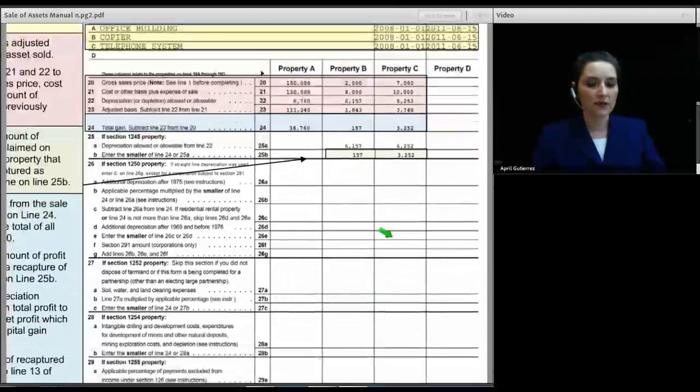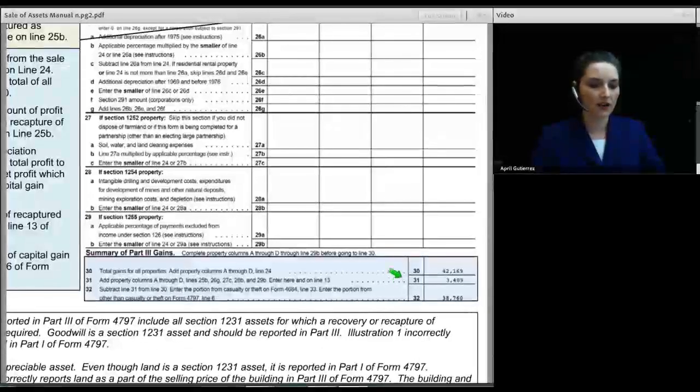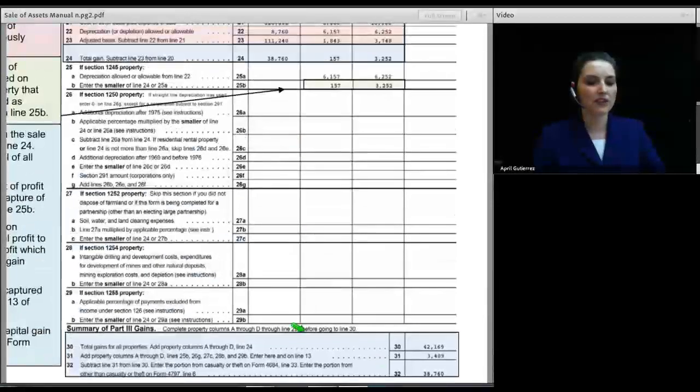Now we go down to the bottom of the form, and on line 30 it says, what is the total gains? It adds up all the property in columns A through D on line 24. So we add up these totals, $38,760 plus $157 plus $32.52. When we total those up, we get $42,169. Then on line 31, we total up the amounts entered on line 25. That's $157, $32.52, and that comes out, and we entered on line 31 of $34.09.